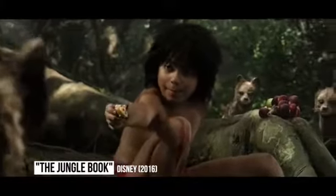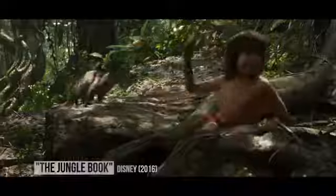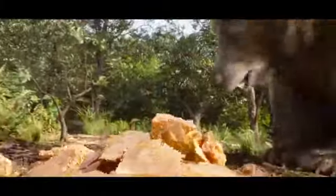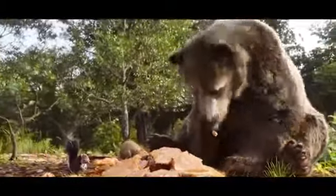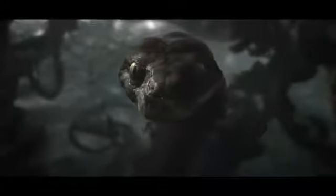Last year's reimagining of The Jungle Book was great for a lot of reasons. For one, it was pretty cool to watch a then 12-year-old Neel Sethi act circles around a bunch of seasoned vets. But for many, the insane visual effects were the movie's crowning achievement. With super convincing animals of all kinds and a stellar ensemble cast, it's made almost $1 billion worldwide.